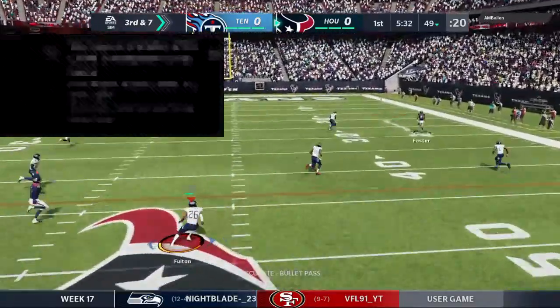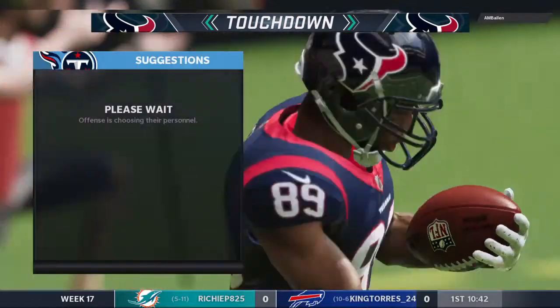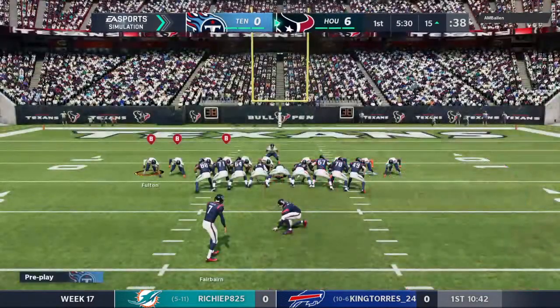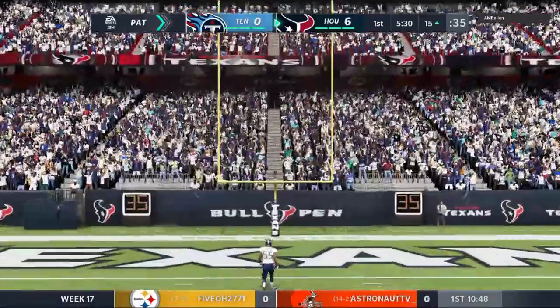Throwing on 3rd down, Watson. He'll let it go deep. This is caught inside the 15. Touchdown, Houston. Robert Foster, his 11th touchdown of the year. And the Texans have taken the early lead. Not a bad way to start it.